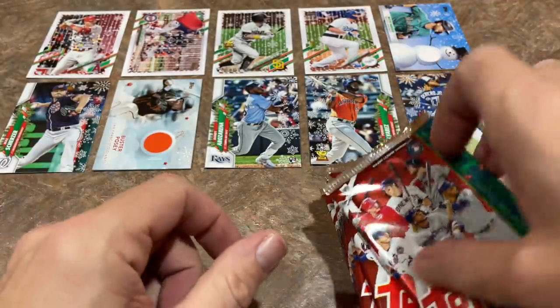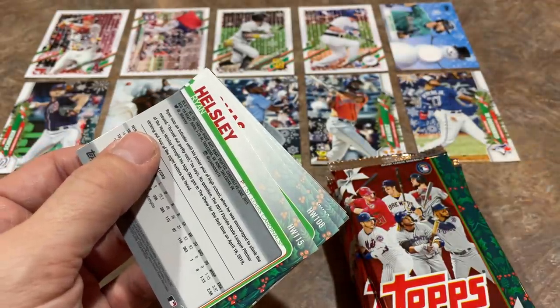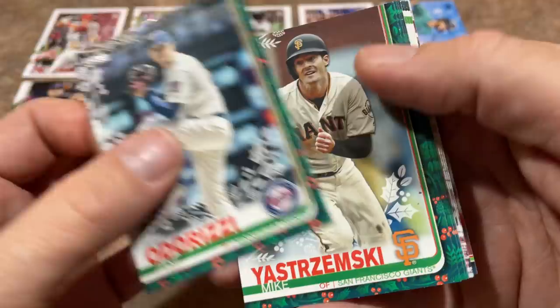Alrighty, so let's see what else we've got. The Eloy Jimenez is a nice one. It's not going to be nearly enough. We're probably going to need... Man, if we pull the Tatis, I'm going to have to really think long and hard about if I'm going to call it for 2021 or not.